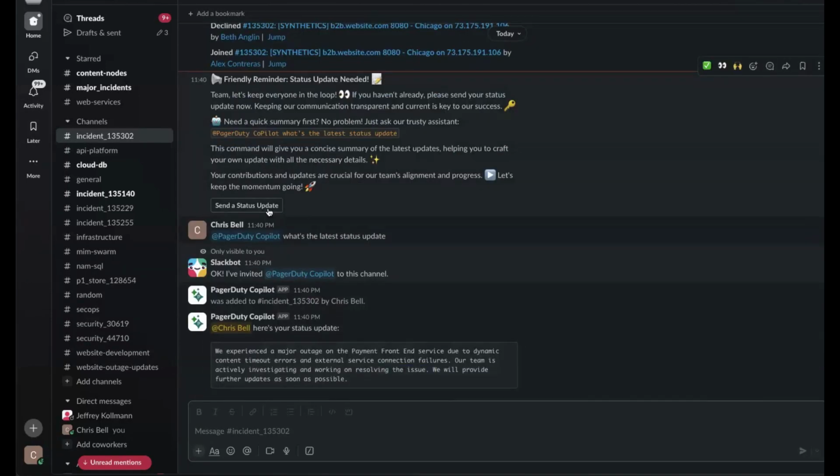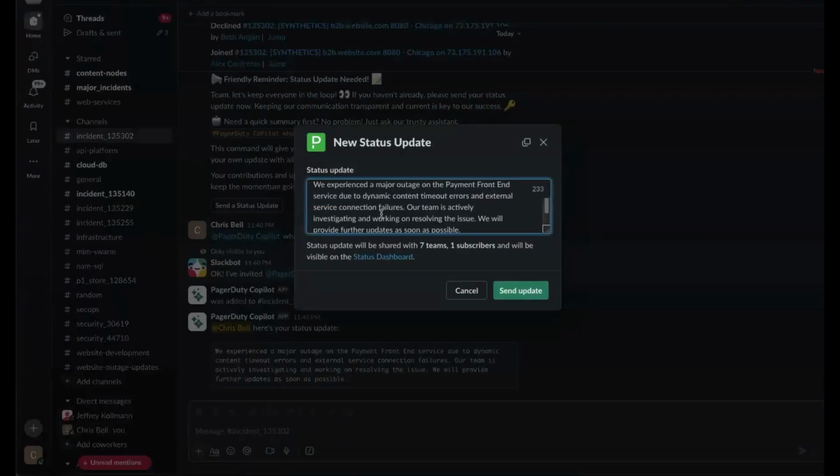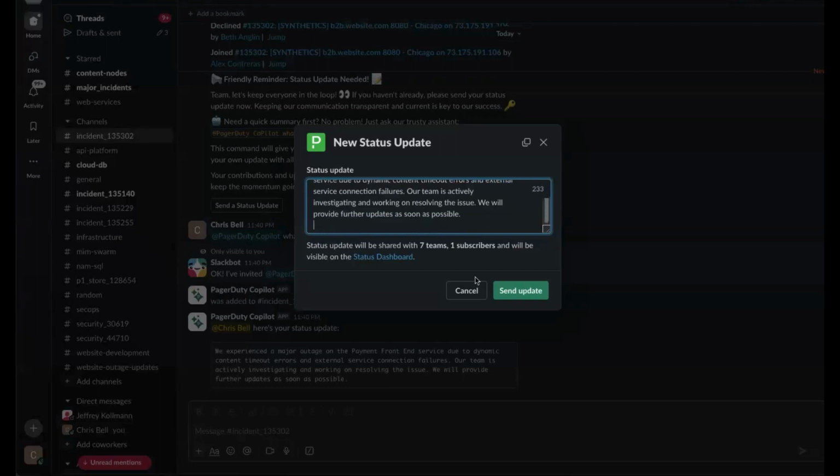Now I can easily take this status update, use it to send my status update out here, edit it as needed, and then send that out to make sure all stakeholders are up to date, along with any customer service representatives who have linked tickets.